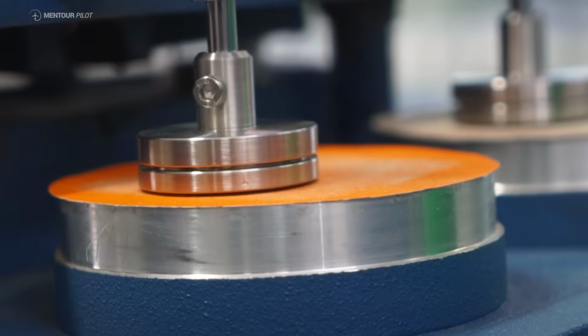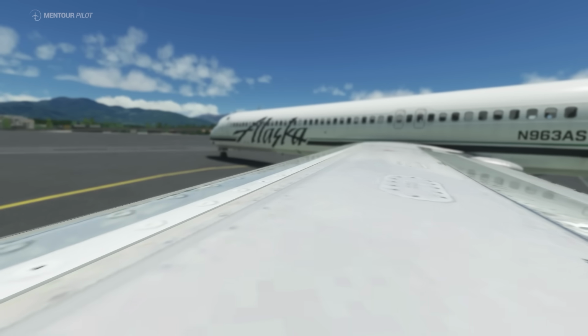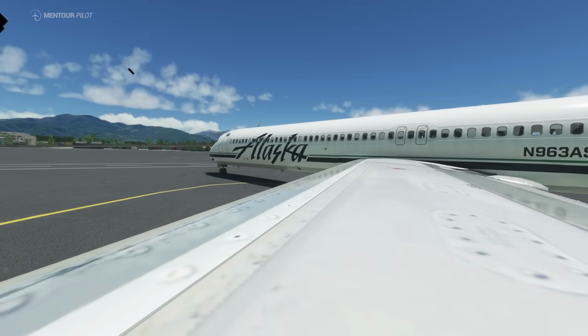Now, as many of you will know, whenever you have mechanical parts moving up against each other, there will be friction between them. The more friction you have, the quicker the wear will be, and because of that, the Acme nut and screw needed to be lubricated at regular intervals using a certified aviation-approved type of grease. And this is where we get to the operator, Alaska Airlines, and the FAA.